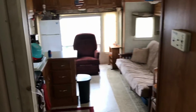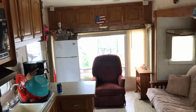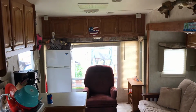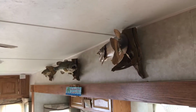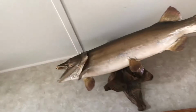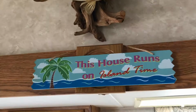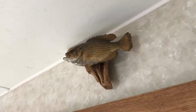So yeah, it is an awesome camper. It's perfect for what we need it for our family. Later on down the road, we will be getting a new one. This was a used camper. Oh, and here's all my husband's fish that he caught. All his different fish. Oh, and then this house runs on island time. All his little fishies.